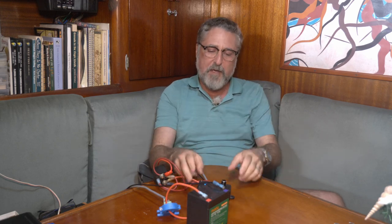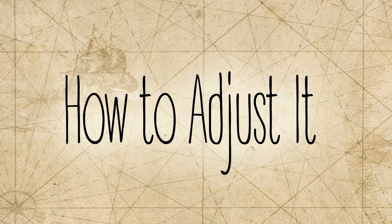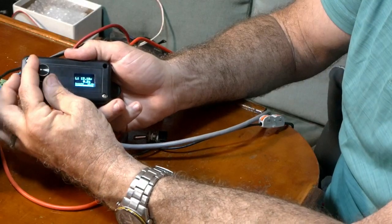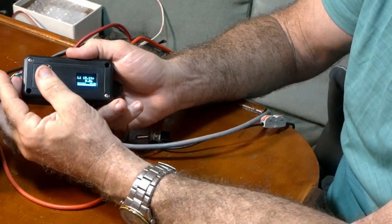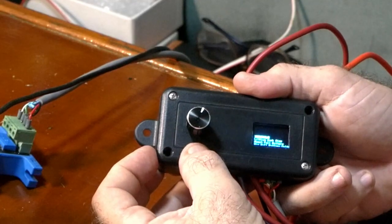Now, you have control over all these things, so I think it might be good right now to go through the menuing system and show how that works. So again, looking at the display, what we have here is a little device I can turn or I can push. I'm gonna push the button. So this is our menu.